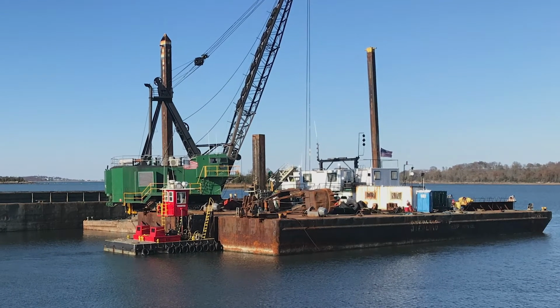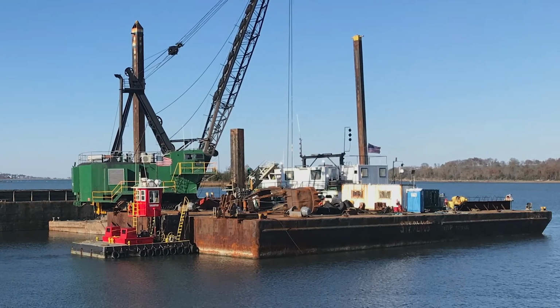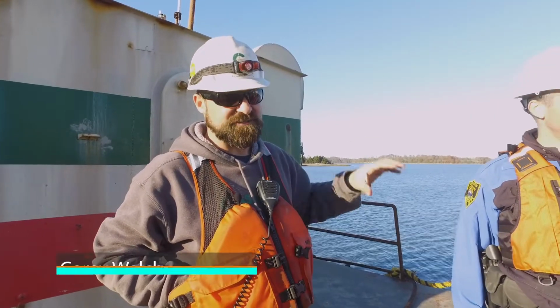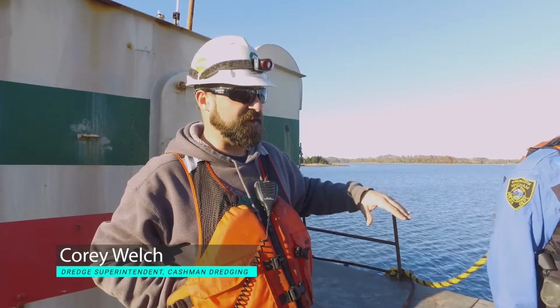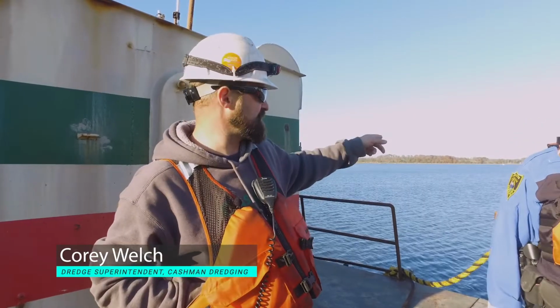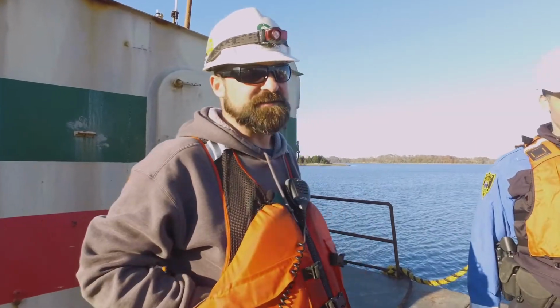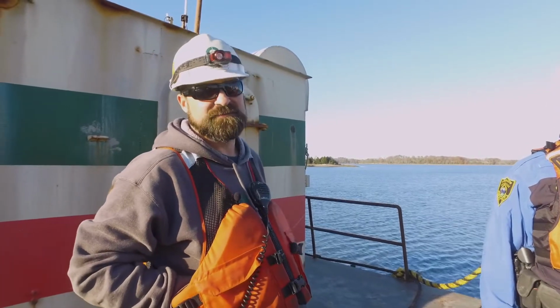So that can be challenging sleep-wise, and it can be challenging with the depth of the water below the barges. Once the tide starts falling, we have to start planning on getting this barge out, making sure the tugboat gets out before they lose water and go aground. So that's a major challenge every day.